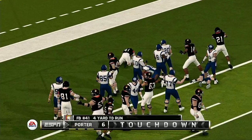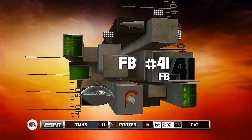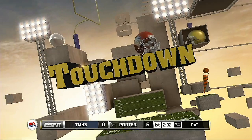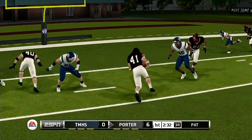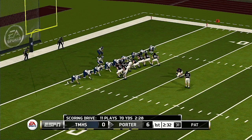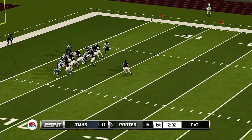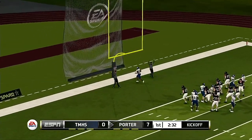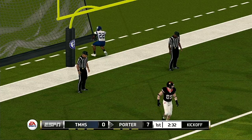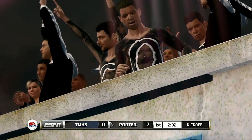Touchdown. Fullback to put 6 on the board. When you give this kid a chance, he can get it done. That was a nice looking run. And he tacks on the extra point. It was an 11-play, 75-yard drive, and they put up 7 points. So the score now, 7-0.